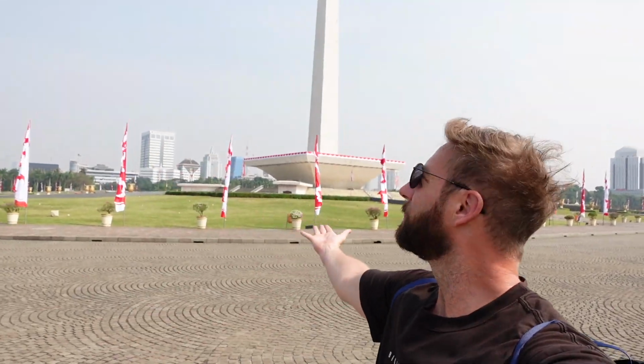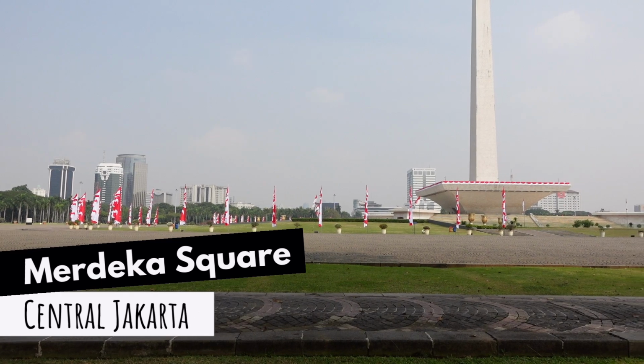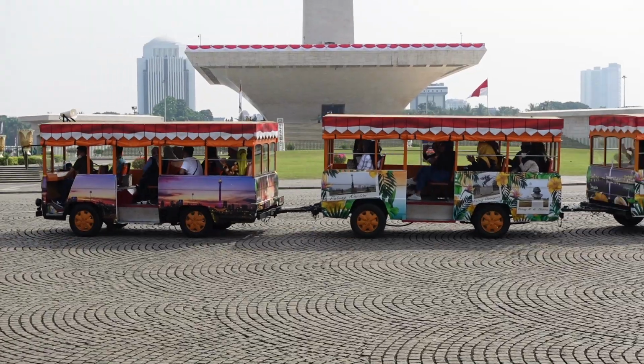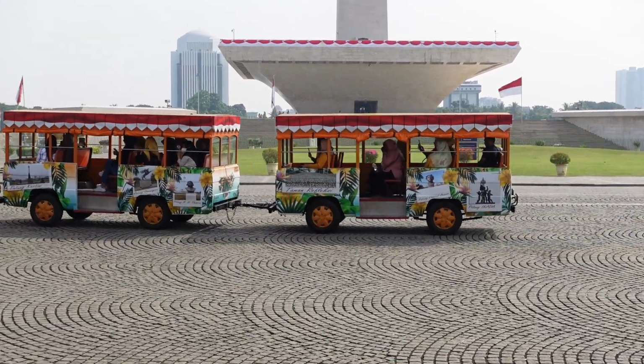And my second location brings me here. This is Merdeka Square. Merdeka Square is actually one of the biggest squares in the entire world. It's huge, I can promise you that, because I've been walking around here for ages just to get to the center. The whole area is 1 square mile, making it one of the biggest squares in the world. This place is so big, they've got this shuttle bus that can take you around the whole square. That is how big it is.